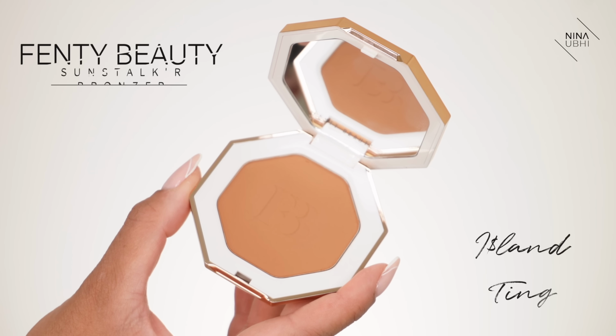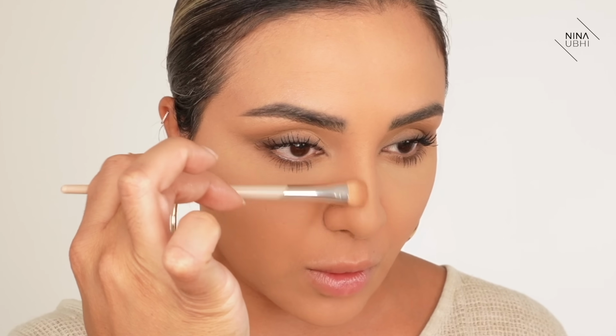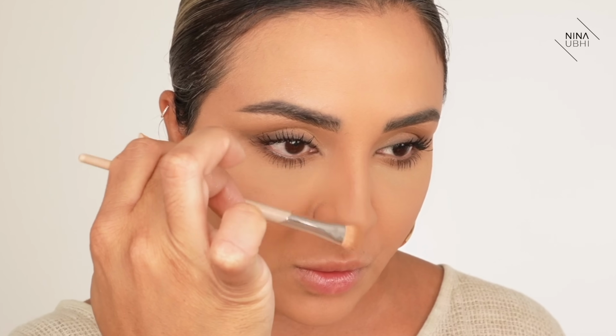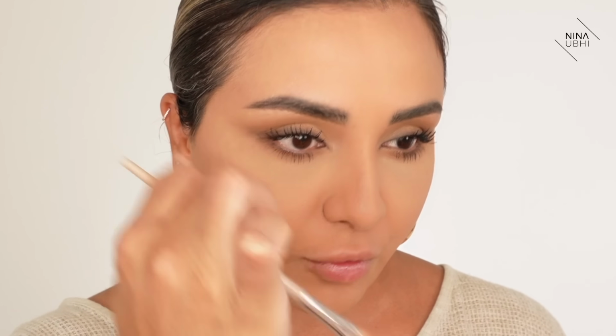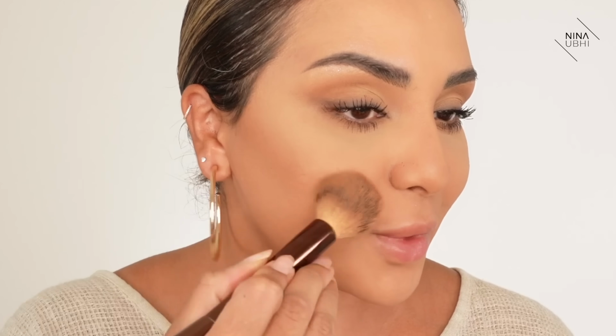So I'm going to just sculpt my nose a little using my 200 brush from Fenty and my Fenty bronzer in Island Ting. And I'm just going to go along the sides of the bridge of the nose. It's just going to thin it down for me a little bit. And then I'm just going to sculpt my cheekbone.